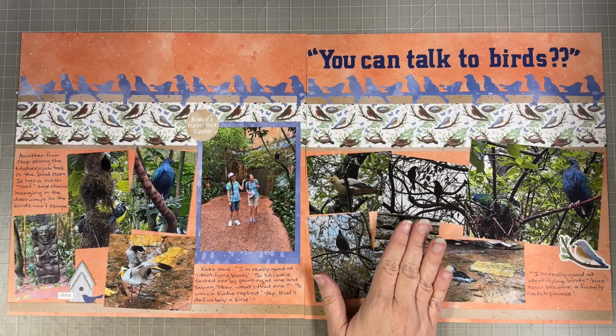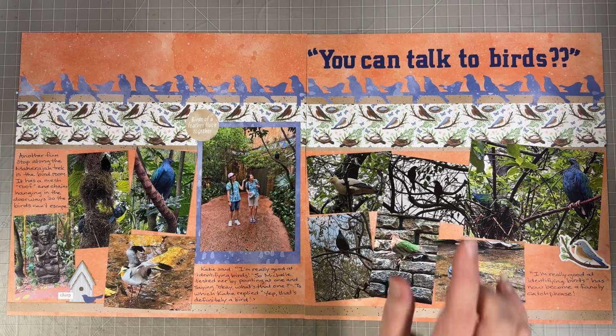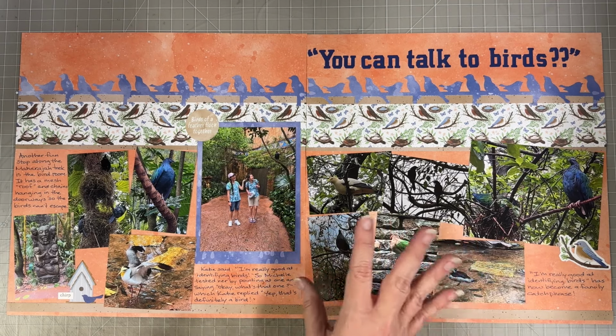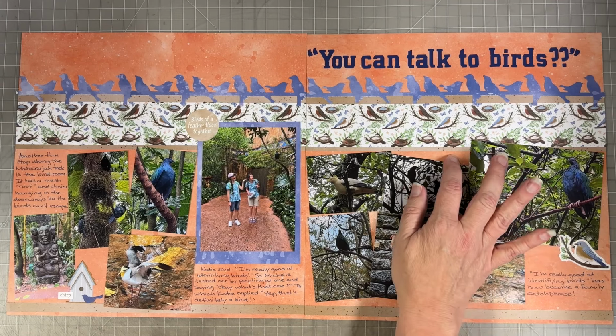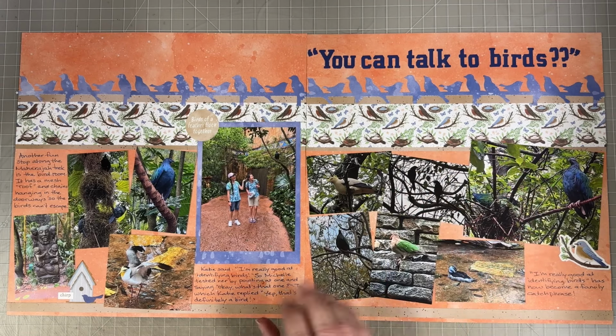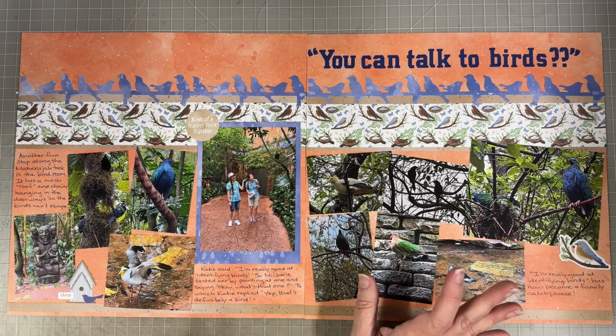This week we're still at the Animal Kingdom. We're still on the Maharajah Jungle Trek, and we're in the bird house, the bird room. I don't know what it's called. So I used the Birds and Blossoms paper, which is our most recent spring collection for this. Really like how it turned out. I had fun with it.